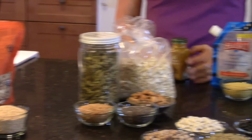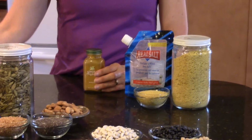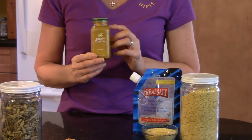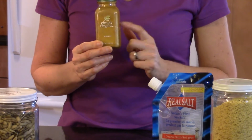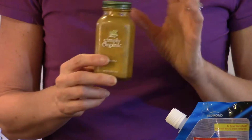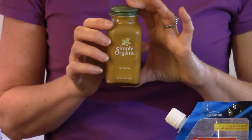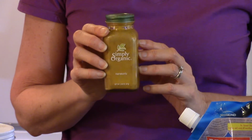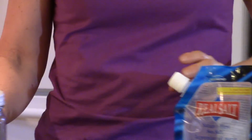Next, I'm going to talk to you about spices. You all have spices in your pantry no matter how you're eating, and as they empty, you're going to refill them in glass jars with organic spices from bulk. So I didn't get my whole spice rack out, but I didn't want to not mention spices because they're certainly a big part of making tasty vegetable dishes.